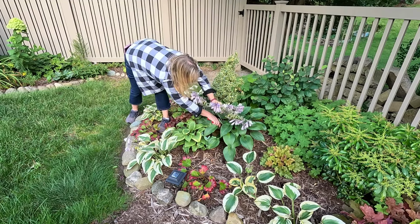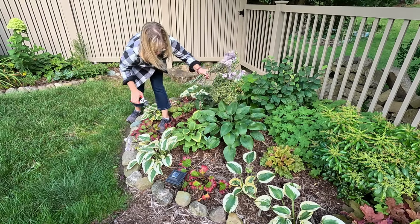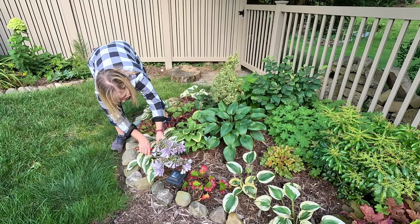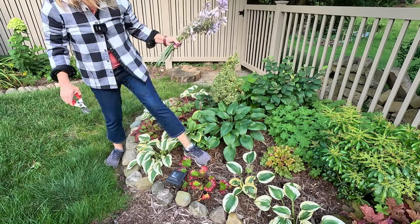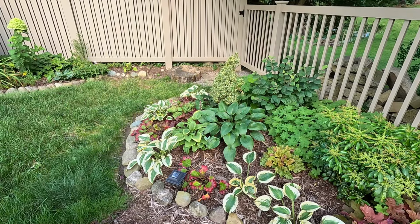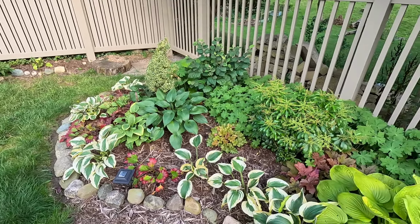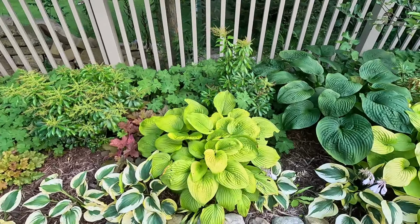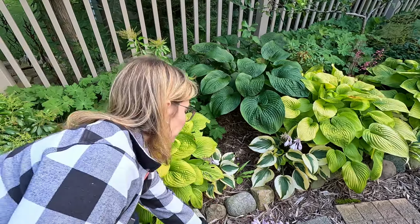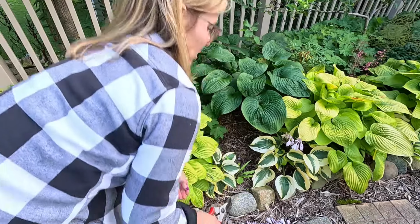These hostas have lost quite a bit of their blue shine, or their blue wax, but they're still gorgeous. Oh, how much better is that? Sometimes it doesn't take a whole lot to make a little area look that much better, huh? We'll get a couple that are right over here as well. Sometimes it's just the little tiny details.